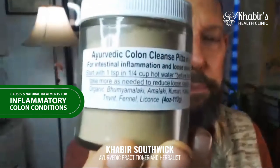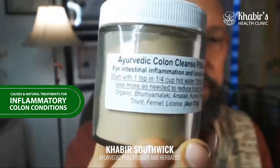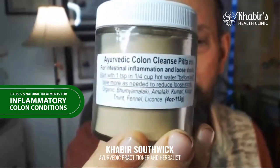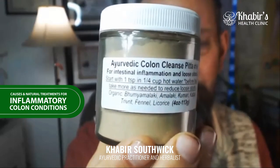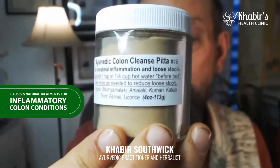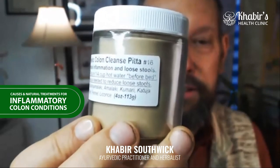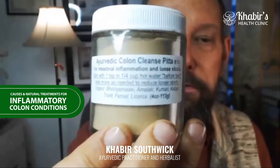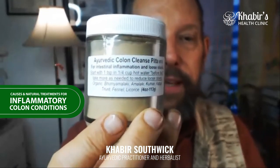This one is just for pitta. See, it says for intestinal inflammation or loose stools. Particularly if you're in that first category where you don't really have IBS, you just have loose stools, you've got bibhitaki, amla, and there's kumari, which is aloe, and there's the kataj. Kataj is for loose stools, and a little fennel and a little trivet. So there's no diarrhea here. You could even just have loose stools, and this one is it.